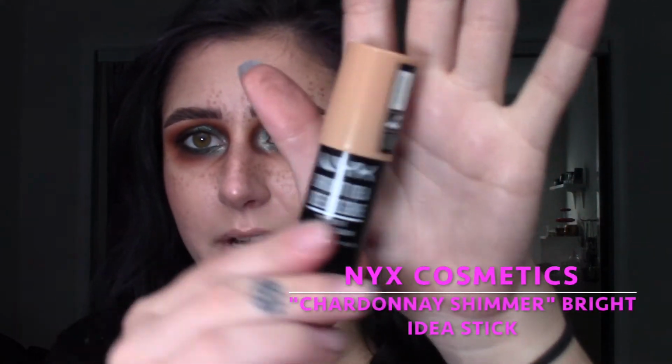Gotta get it. Okay, another highlighter stick is going to be the NYX Bright Idea highlighter stick. This is in shade Chardonnay Shimmer. Talk about a blinding cream too. That is so beautiful, guys. It's a really nice neutral champagne gold. You get a little gold, but it's nothing crazy. It's so stunning. I'm not going to harp on it, but it really is a really nice color. So if you'd like a blinding cream, look no further.